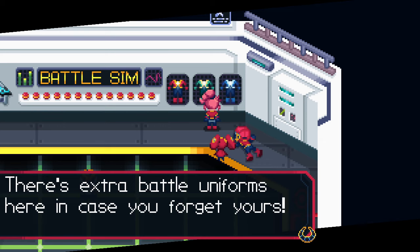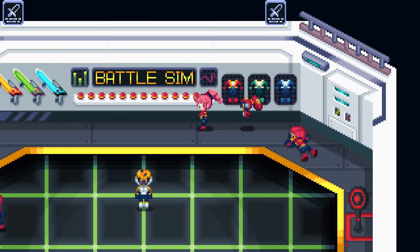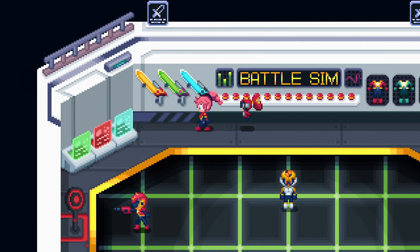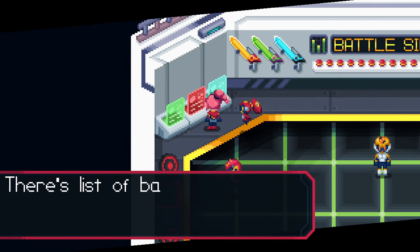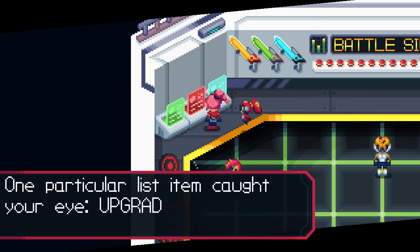Extra battle uniforms in case you forget yours. Uniforms have been designed to comfortably fit on anyone. A bunch of stun grenades are propped up on the shelf. These gun sabers are used during training sessions. The blue saber is super rare. Does that mean it's an upgrade to my current one? I don't know. There's a list of battle tips and advice from the top warriors here. One particular list item caught your eye.